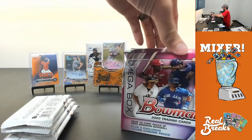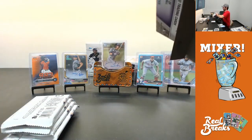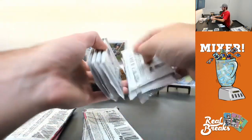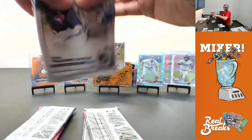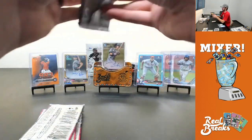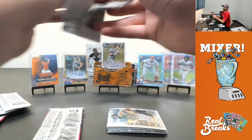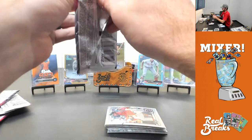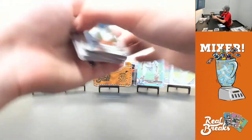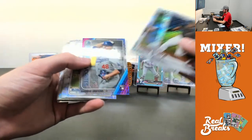So there may not be enough for everyone to get one. The white packs are the base ones, so I'll stash those. It's supposed to be one auto per like six boxes. Sometimes we get lucky and in these two box ones we get two autos. Sometimes we don't get any. We'll see here. I don't see them. I do see two parallels though. So usually the autos are flipped over.